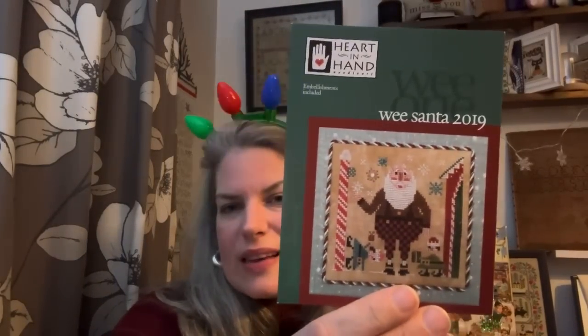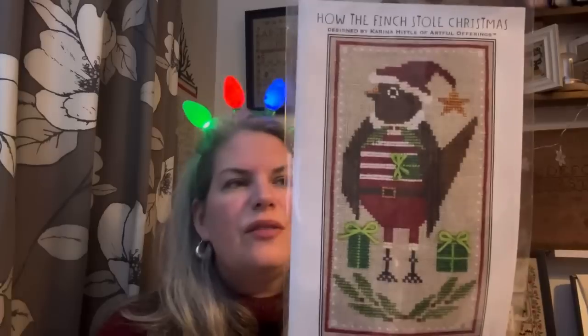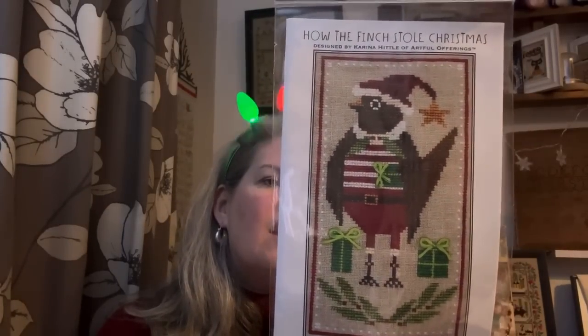I love these little wee Santas. I haven't collected them all, but I've got a few and I love them. So definitely something to do for next year. This is cute too. The Artful Offerings, How the Finch Stole Christmas. Again, I don't see him about very often, but he's really lovely. He's charted in a mixture of Gentle Arts and DMC, but I really like him, he's fancy.